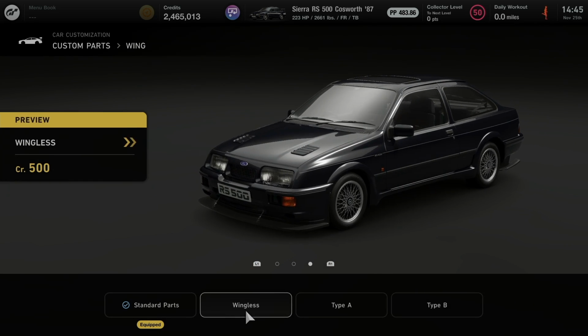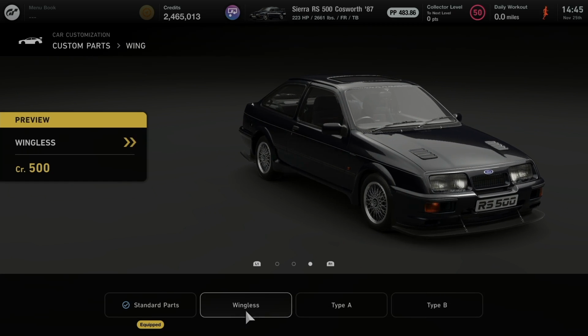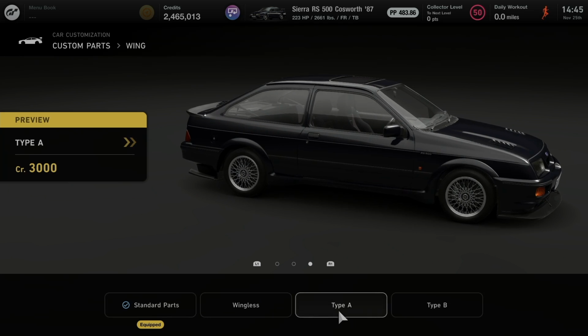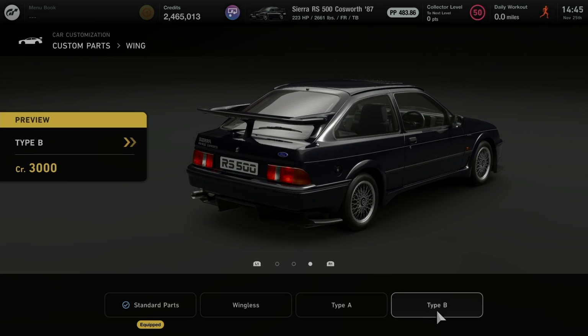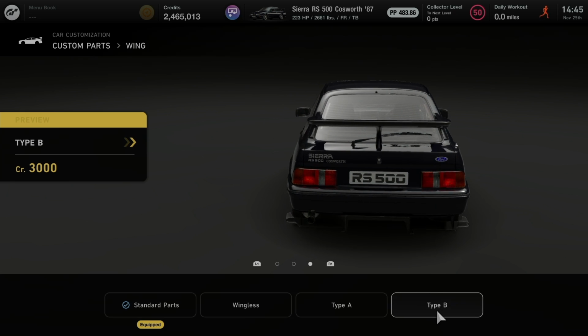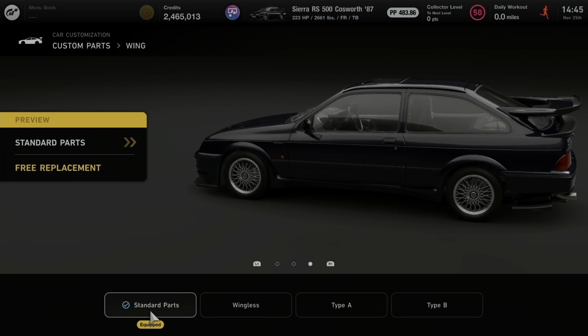That's not a bad look. It looks even more like a Chrysler LeBaron now. I wonder if we go wingless, if we'll still be able to adjust the downforce. If we go to type A, that is just the duckbill. If we go to type B, that is just the tanning bed spoiler, or we can leave it standard parts equipped with the duckbill and the spoiler.